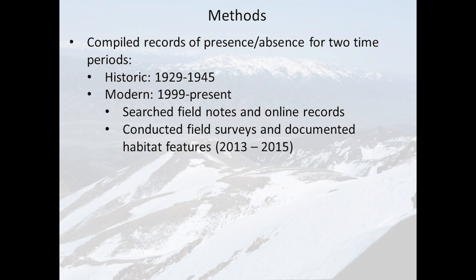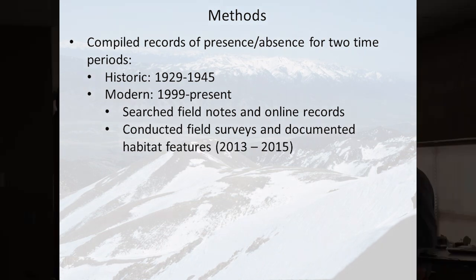We're going to compare the historic period to the modern period in terms of where marmots are present or absent. I searched field notes, alumni records, everything I could get my hands on, talked to people, everything I could find. I also went out with my students from Eau Claire in the summers, May and June 2013 and 2014. I went out last year briefly.